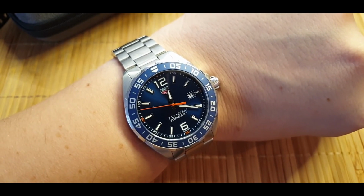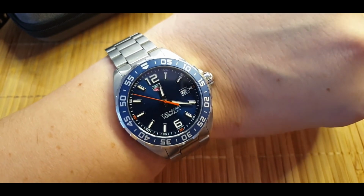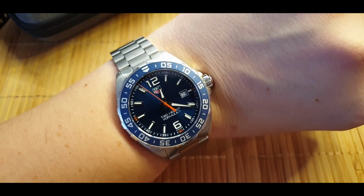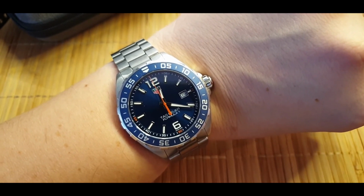I may have forgotten to mention this orange second hand. It just pops on this sunburst blue dial. That adds to the sporty feel of this watch, and I love it.